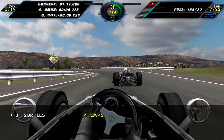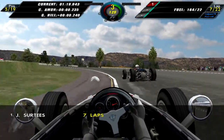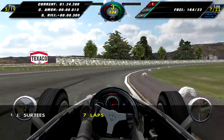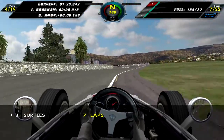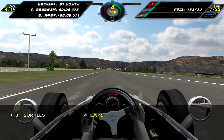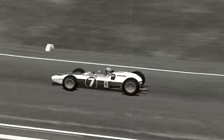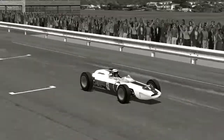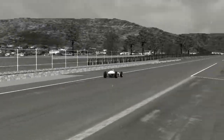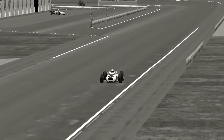Hopefully we can overtake him as well soon enough. That would be quite outstanding as I try to inch my way closer and closer, and there we have it. We are now in 4th and in pursuit of Jack Brabham, who is about 8 seconds up the road. And here is the replay of John Surtees coming around to set the fastest lap of the race as he finishes lap 9, I believe.